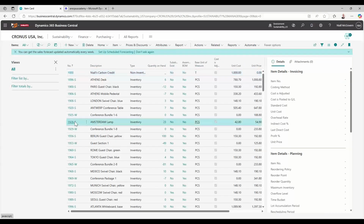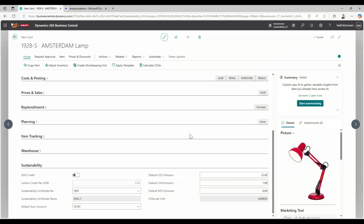If I go to the lamp here, I think I've got some values put in. So yes, the default sustainability account is specified. And then I say that for every unit of this lamp I purchase, I want a default CO2 emission of 12 kilos in this case, and some methane.